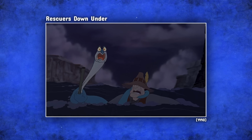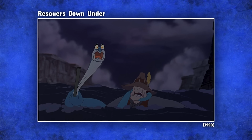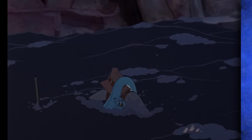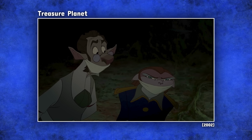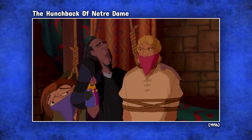The Rescuers Down Under features a snake and a man. And I just don't like this one because the snake's looking at the camera and he looks weird, like head on. Get off! That's not a snake, that's another thing. Here we got Treasure Planet. I don't know, man. It's just two characters I don't care about in the dark. It's nothing. I have basically the exact same complaint for The Hunchback of Notre Dame, except the lighting and background is a little nicer.